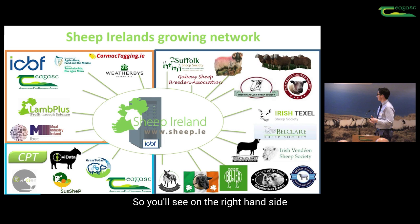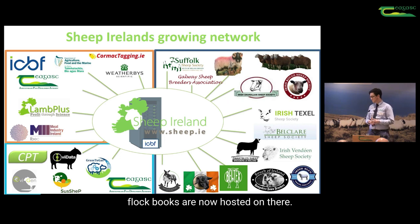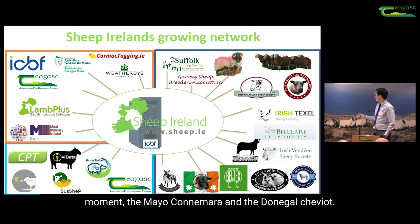So you'll see on the right-hand side there all the flock books that are now hosted on the Sheep Ireland database. So that's pretty much all the lowland flock books are now hosted on there. We have 2 hill flock books currently at the moment, the Mayo Connemara and the Donegal Cheviot.